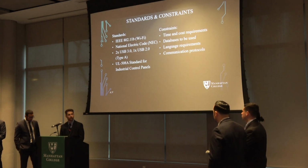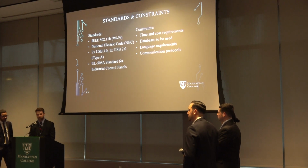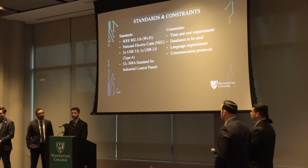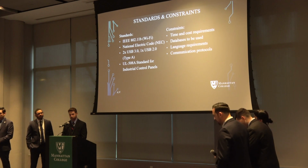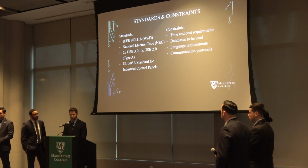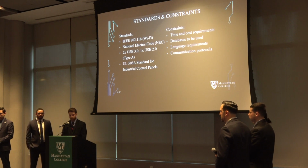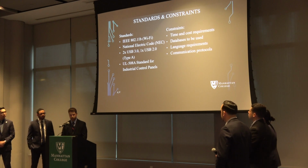Some standards and constraints that we have to go through: the IEEE 802.11b for the Wi-Fi, the National Electric Code, the 2 USB 3.0, 1 USB 2.0 Type A, and UL 508A standard for industrial control panels. The constraints were the time and cost requirements, the databases that were to be used, and the language requirements and communication protocols.